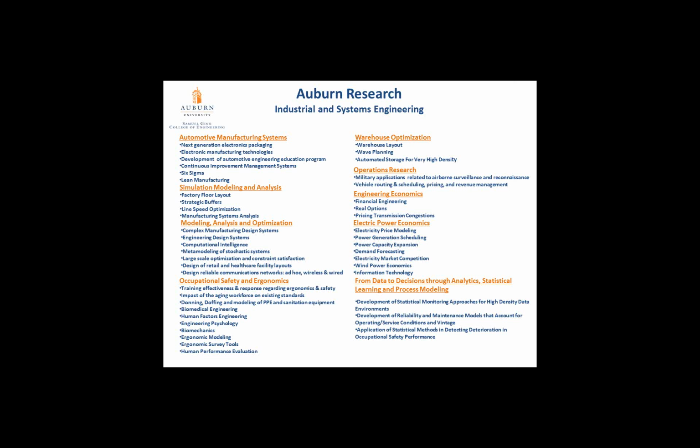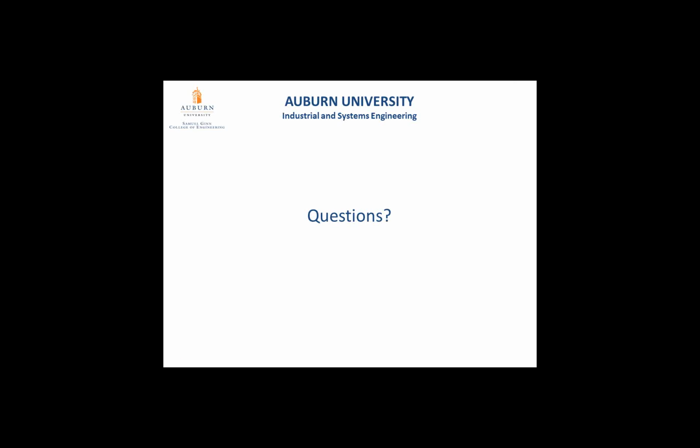And I just threw in a slide to show you the industrial and systems engineering areas of research. You can look at that at your leisure, but these are the kinds of things that we have expertise in research in. And any questions?